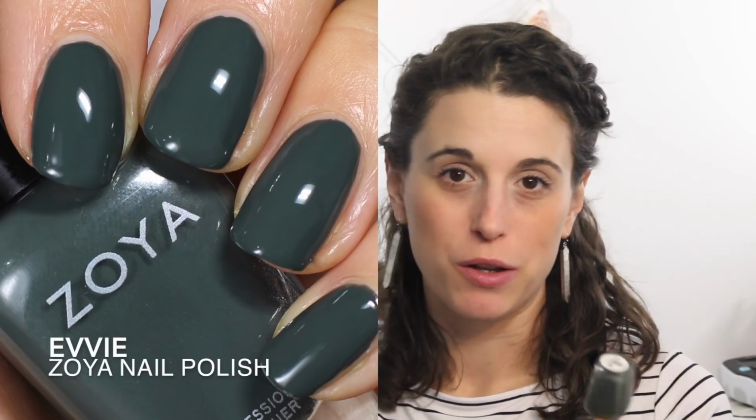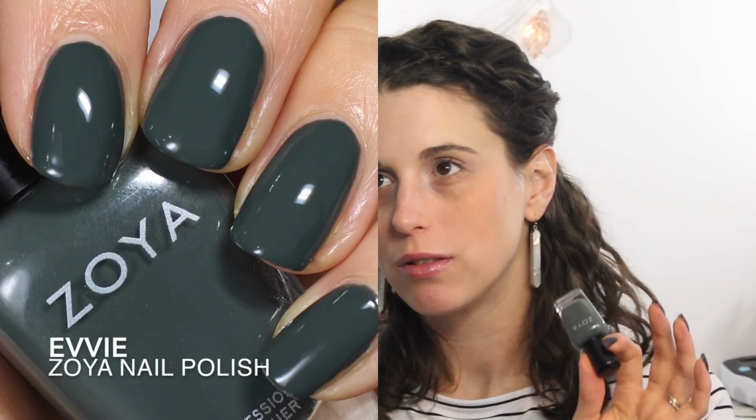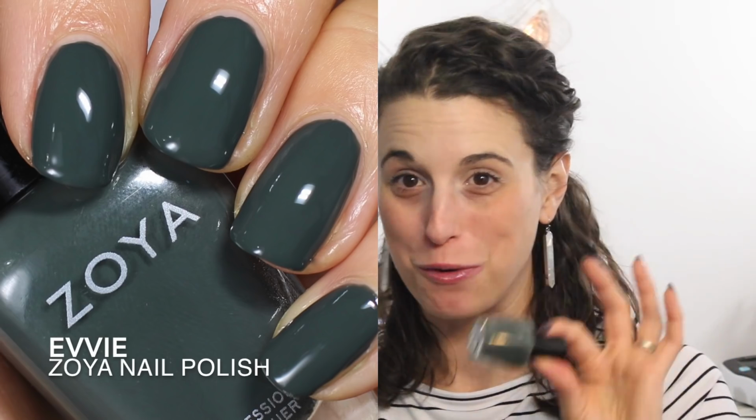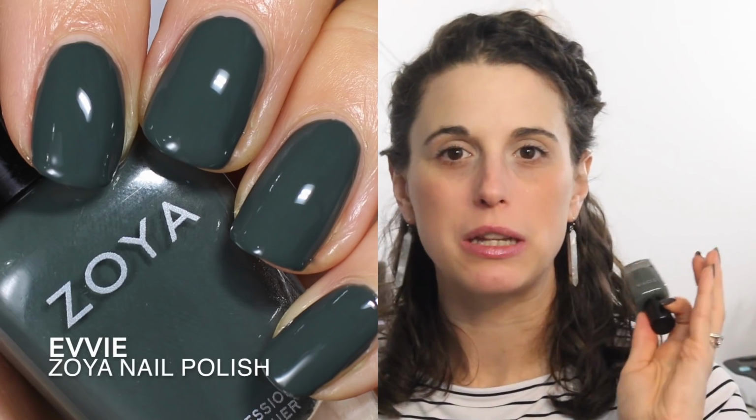I love this nail polish so much. So much. This one is a very, very, very grayed out green, and it's really deep and kind of murky and perfect for the winter in my opinion. I feel like you could wear this also in the fall, but I really like this one in the winter because it's like a neutral with a little bit of excitement, a little bit of green in it.